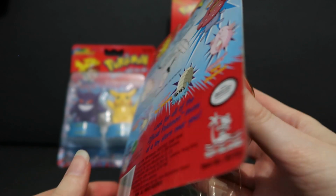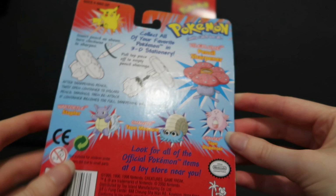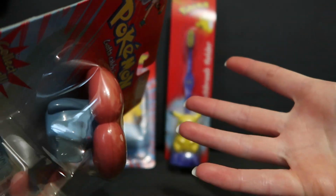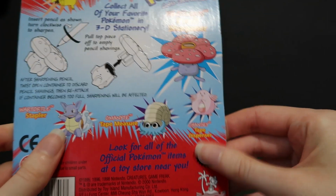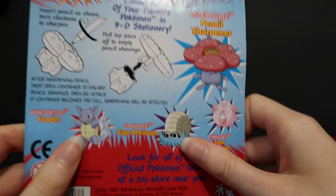And if we look on the back of the packet, we can see that there were other items in this line of stationery. I know there were at least 2 lines of Pokemon stationery in this genre of item, but in this particular line we had a Wartortle stapler, a Chansey tape dispenser, and an Omanyte tape measure. I need all of these.